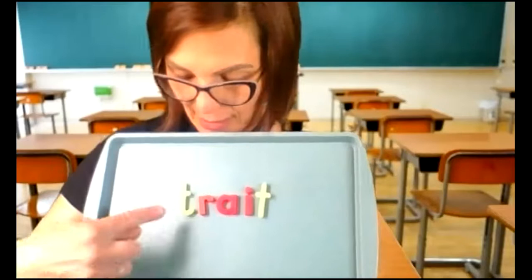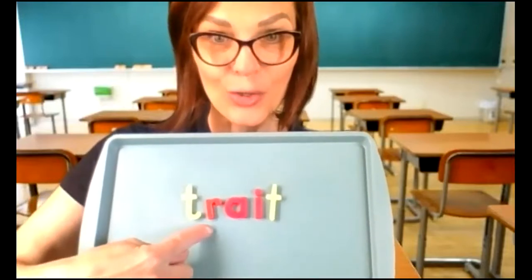This one's a little trickier because it has a blend at the beginning, but it still works the same way. And I wanted you to see AI works the same way, even though my end sound is different. T, r, a, t. Trait. A trait is a characteristic. Sometimes we have traits that are passed on from moms and dads to kids. Like for instance, I have blue eyes and so do my children. That's a trait that I passed on. A trait. Good job.